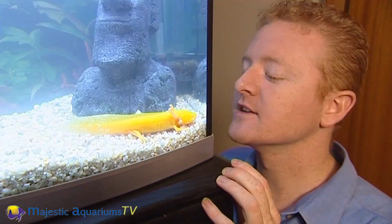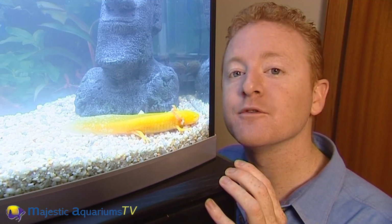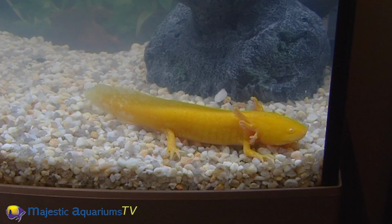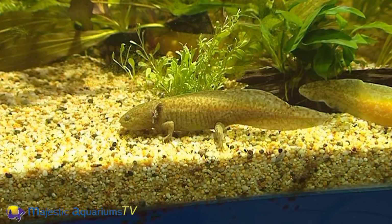Check out these little guys. These are axolotls, or Mexican walking fish, which are the larval phase of a salamander. They grow up to about 30 centimeters, so try not to put them in too small aquariums. And occasionally they bite off each other's legs, but they actually grow back.